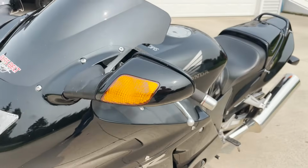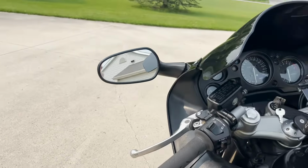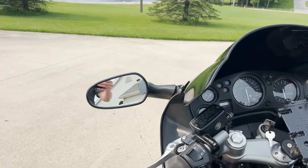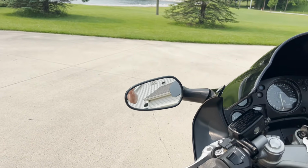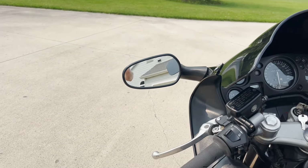Turn signals in the mirrors, not much adjustability, and if you put risers on or higher bars like the Helibars mine is wearing, it's pretty hard to get the mirrors to point out far enough. In fact, mine are buried and they're not quite out as far as I would like them to be.